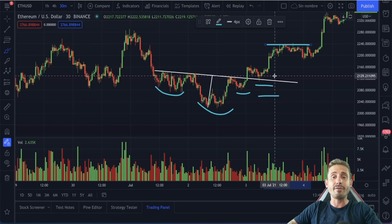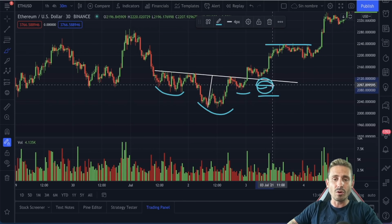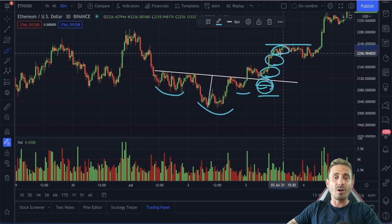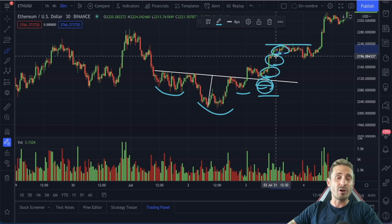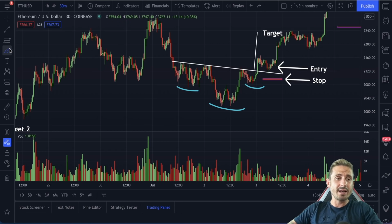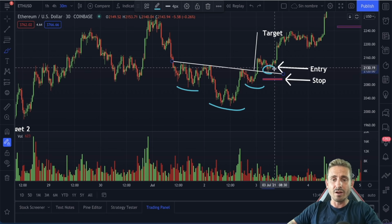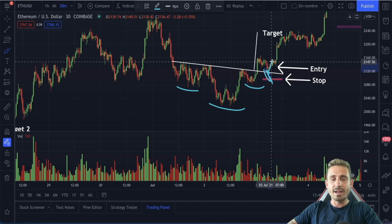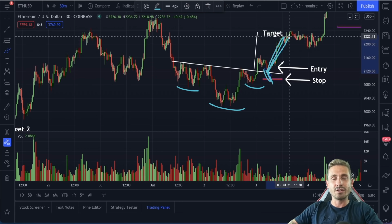So now you have risked this small amount to potentially gain 2 or 3. So you're risking 1 to gain 2 or 3 approximately, as you can see here on this chart. Now on this other chart, you can see how I explain it. You have your entry point right over here, and your stop loss being below here, the neckline. So you can see you're risking this movement to gain all of this movement here to the upside.